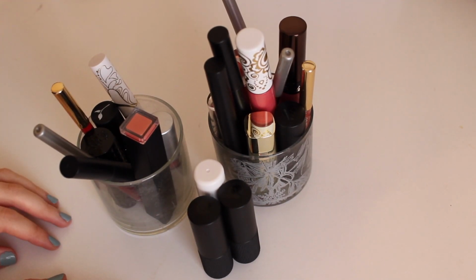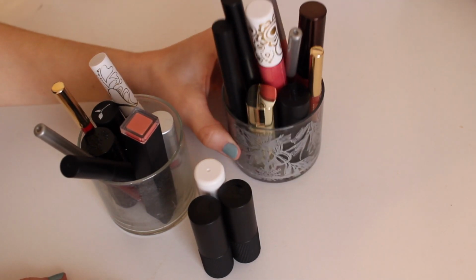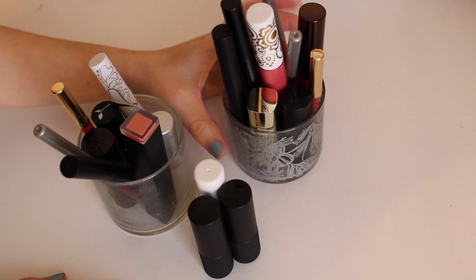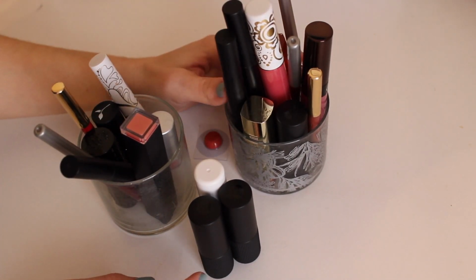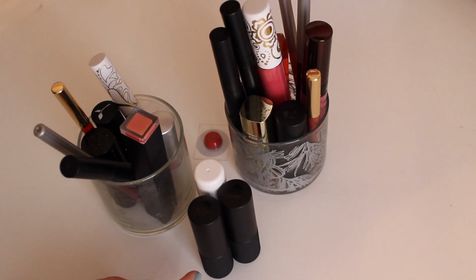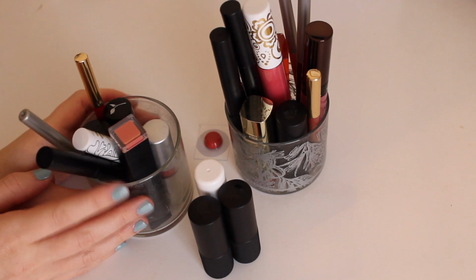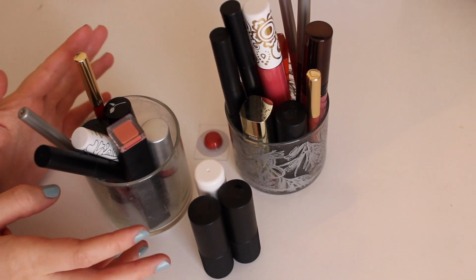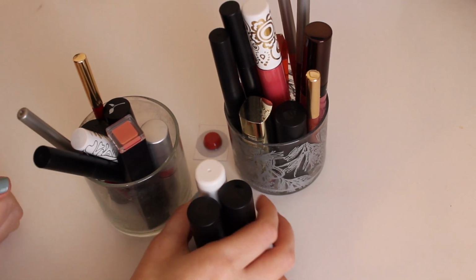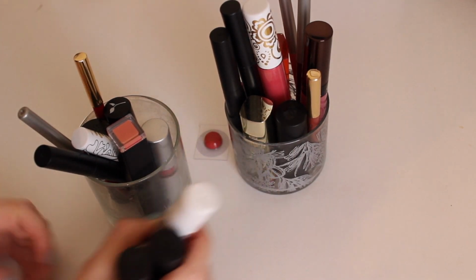The way that I store my lip products is in these old candle jars that I emptied out. This one is where I keep more everyday shades that I would wear on a regular day. These are more neutral shades, just generally more wearable. And then I also have this little cup where I keep more dramatic things, like deeper reds, berries, and things like that. I also wanted to share my lip treatment, so let's start with that.